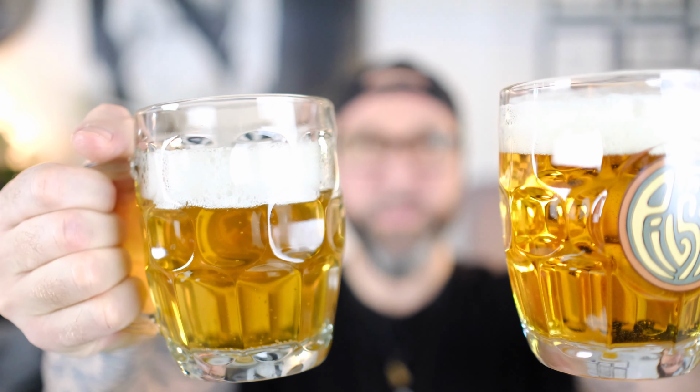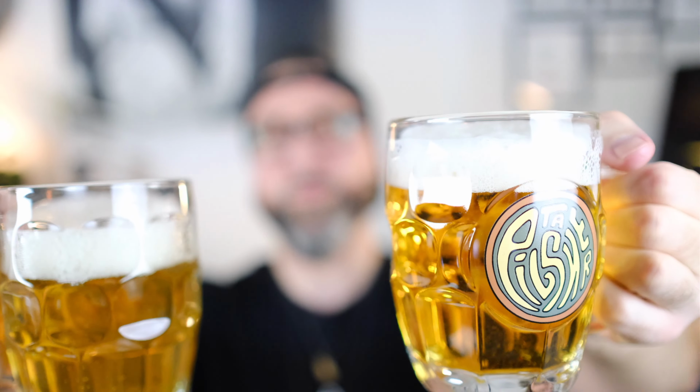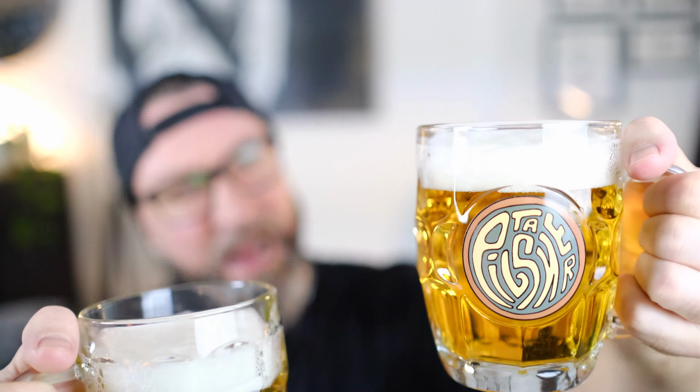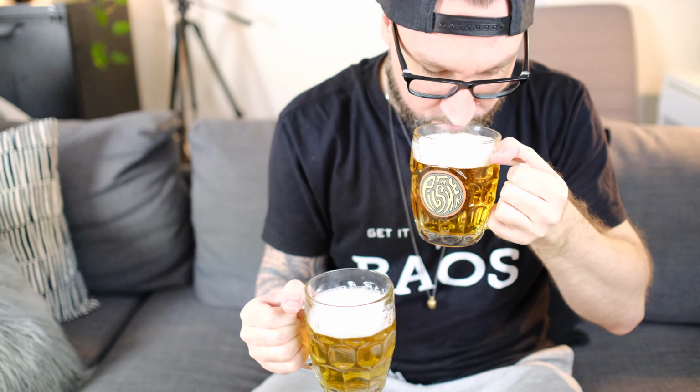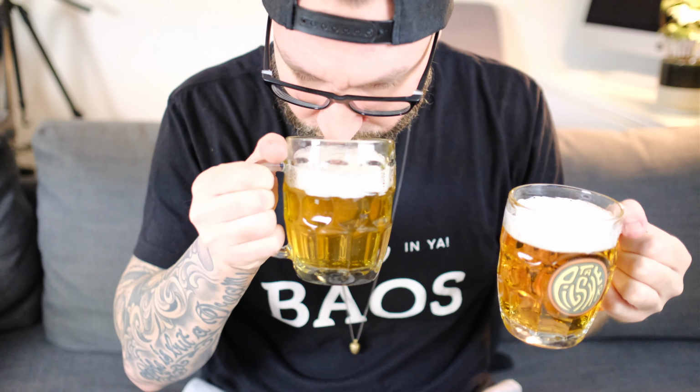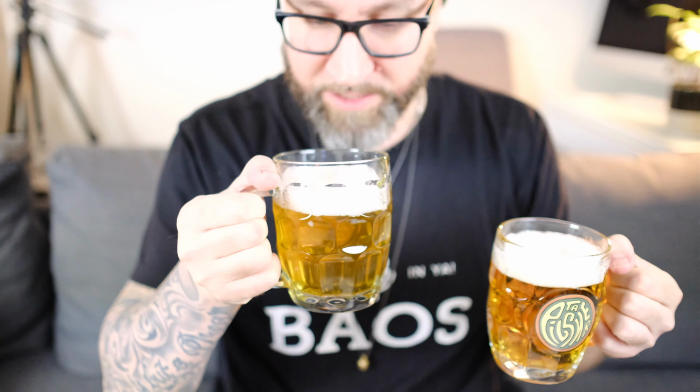If you want to look at the color, it's always hard to tell on camera, but to me the Pilsner Urquell looks a little more like darker orange, more amber, and this is a little lighter in color. The head is quite similar, a little more foamy on the Pilsner Urquell. Ooh, nice bready, malty. Ooh, it smells a little sweeter, slightly. It's real hard, it's gonna be mad subtle with the differences.